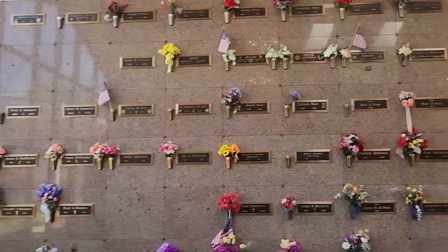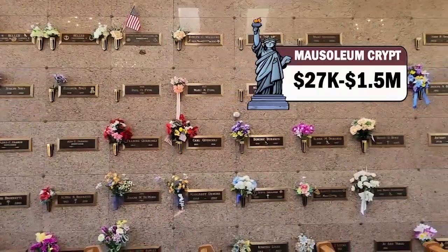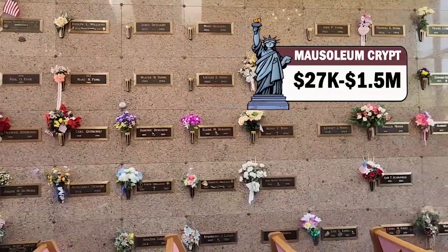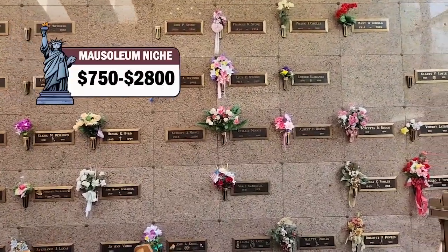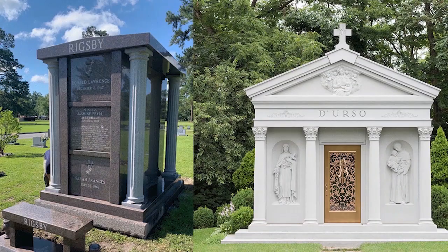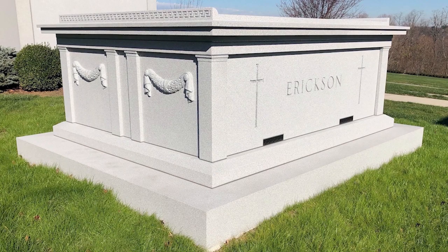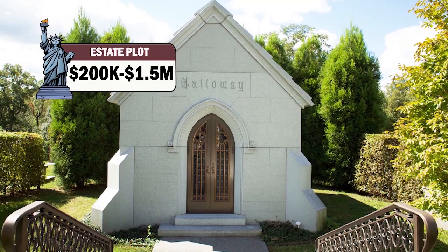Woodlawn also has several public mausoleums offering crypts priced between $27,000 and $1.5 million, and niches between $750 and $2,800. You can purchase an estate plot for your own custom mausoleum for a cost of $200,000 to $1.5 million.